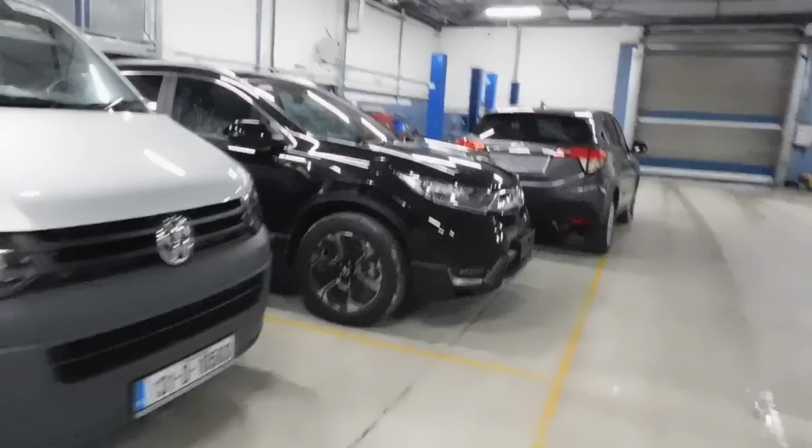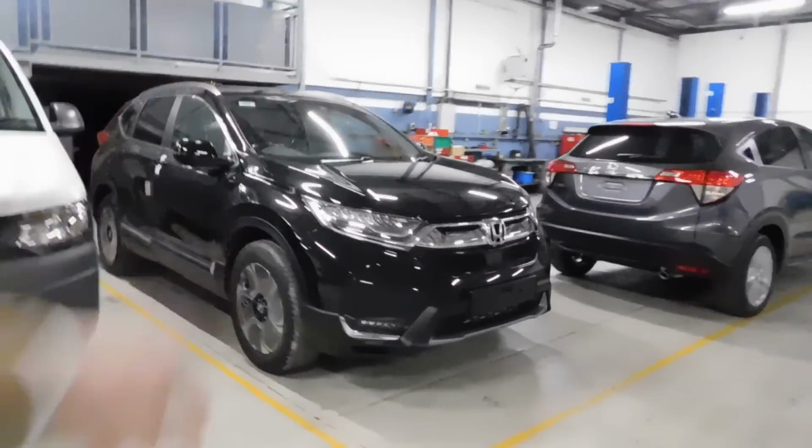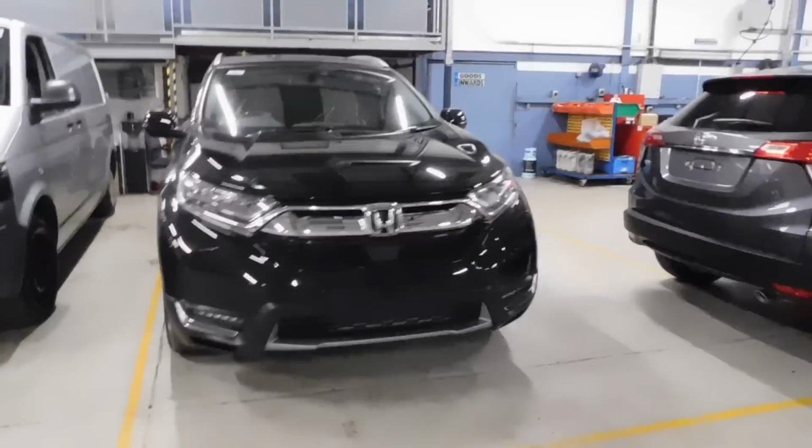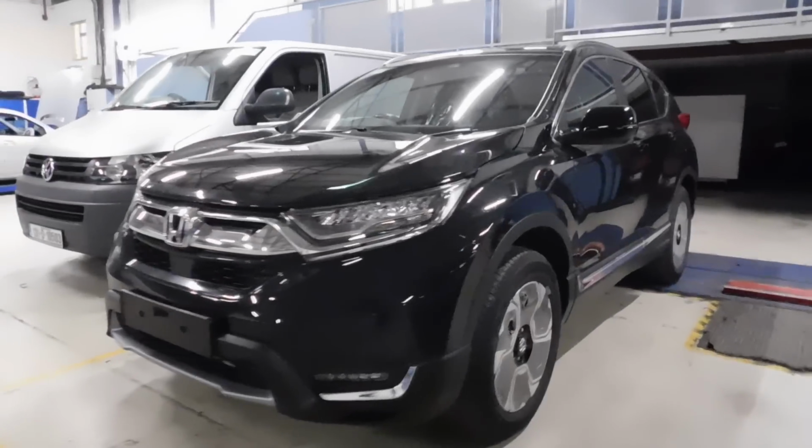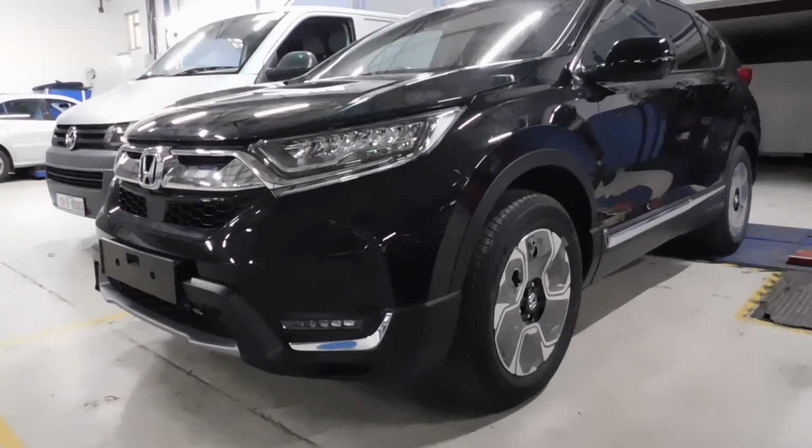Evening, it's Brian at Fitzpatrick's Garage, Dublin Road, Kildare. This car has just arrived. It is a Honda CR-V and this is an Elegance model, but there's plastic all over it, so I'm going to have to take it off.